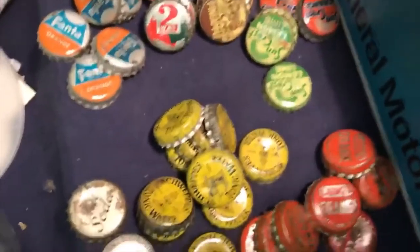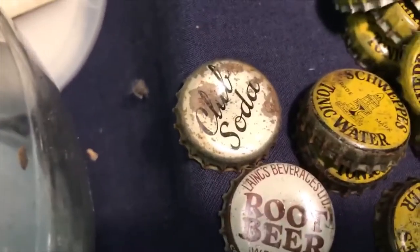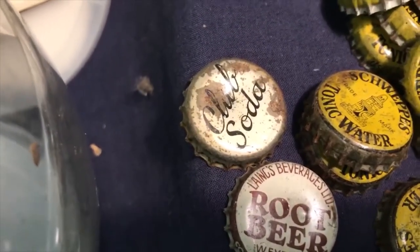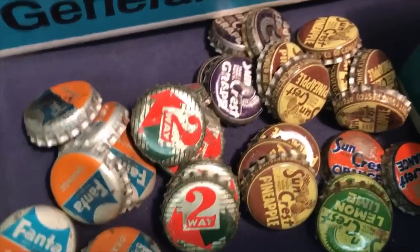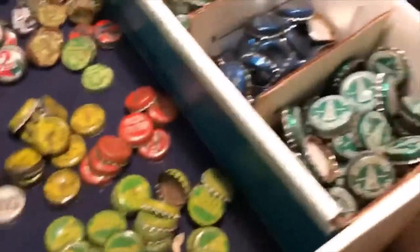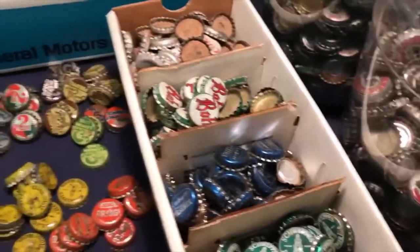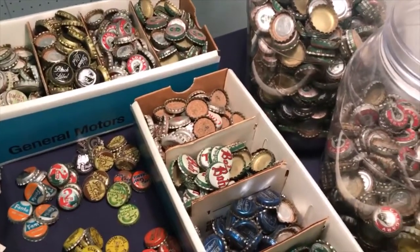There turned out to be one root beer from Lang's Beverages and a generic club soda, probably also from Lang's Beverages, I suspect, but it's just a generic cap. And yeah, we've got four different Suncrest there, Fanta, Two Way, and a few rejects that were just a little too rough. Yeah, so worked out pretty good.